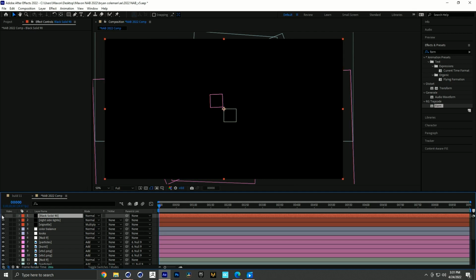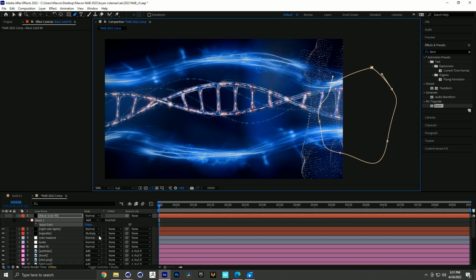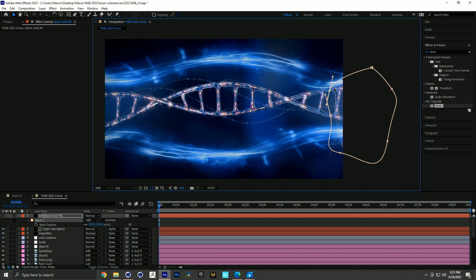So let's create like a quick garbage mat around here. Let's feather that out a little bit. And for the track mat, let's put that on alpha mat. And again, feather that out. So now I just have like this hint of particles on this side.